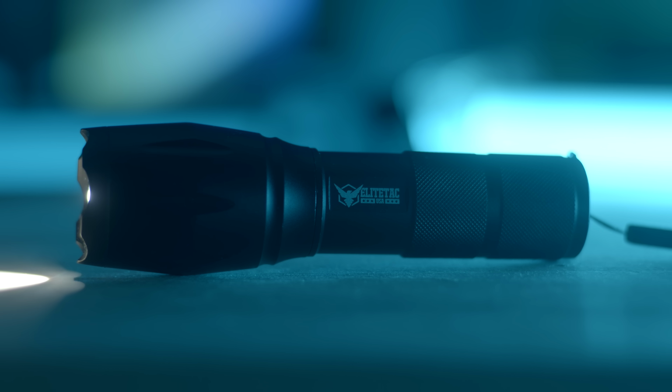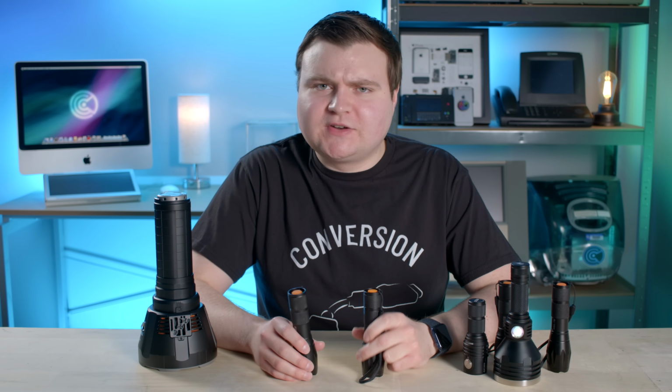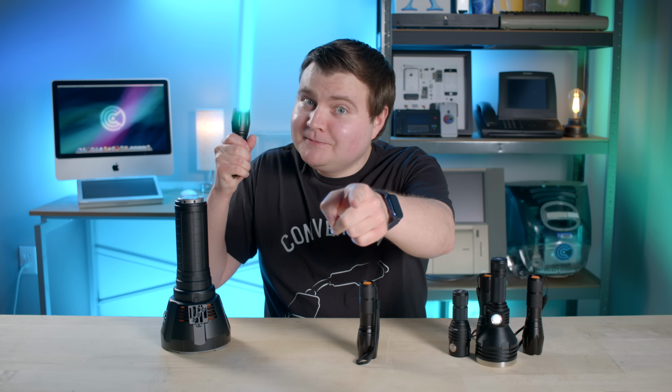So the EliteTac is an incredibly misleading pile of trash. You can get a comparable flashlight for half the price. So don't waste your time with this. And it's certainly not an elegant weapon for a more civilized age. Catch the crazy and pass it on.